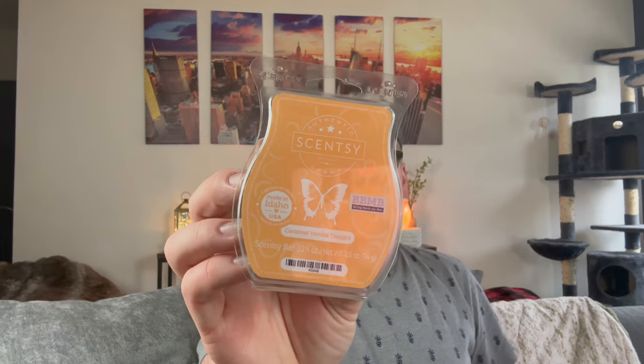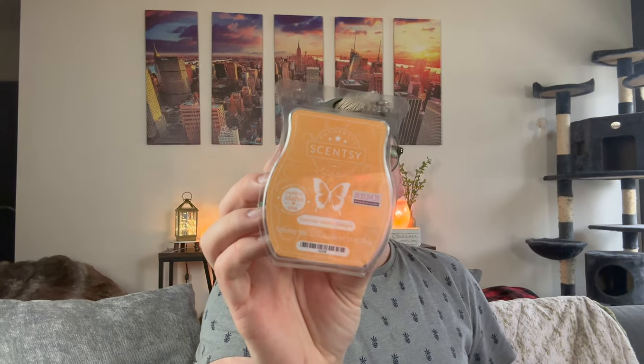Next, I finished a Caramel Vanilla Delight from the Bring Back My Bar before the one that was just recent. And this was okay. I did it in my bedroom. It was a very sweet caramel vanilla, but almost like missing something. Like, I would like a waffle cone, I would like a cake, I would like an ice cream. It was a very sweet caramel vanilla without anything else. So I would have wanted a little bit more to go along with it. So I would not repurchase this one.